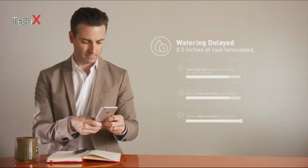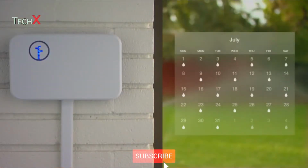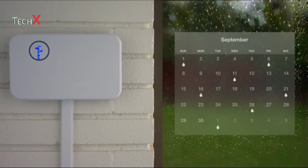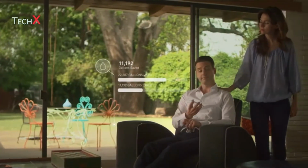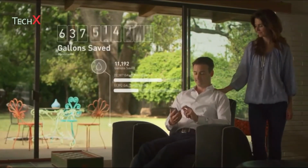Keep an eye on your yard from anywhere. Rachio automatically checks weather forecasts and adjusts schedules for seasonal changes, colder temperatures, and rain, saving you up to 50% on your outdoor watering bill while helping save over 500 million gallons of water nationwide.